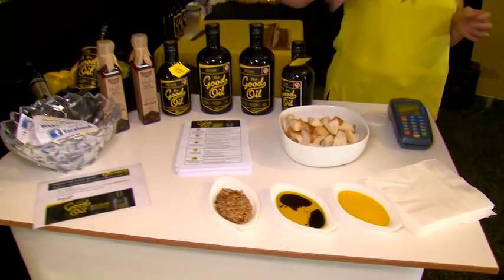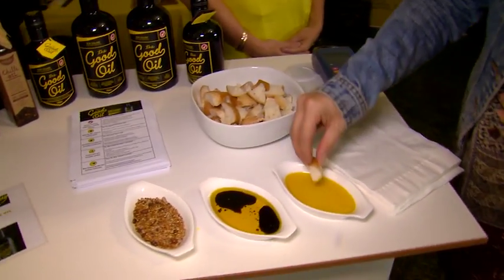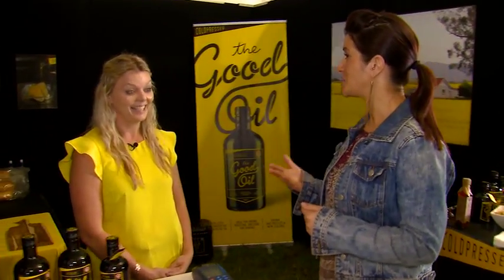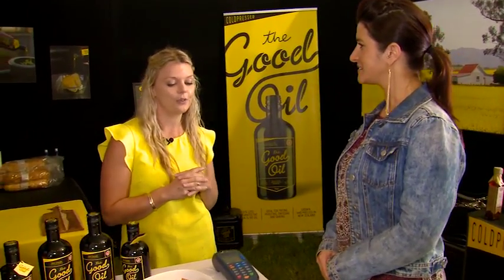So we've just set it up here with the bread and the dukkah for dipping. I haven't tried it for dipping, so I better give this a go. Yes. I know roast vegetables, it's lovely and golden. Yeah. It's nice and fresh, isn't it? Yeah, it is, yeah. With almost a mild sort of nutty taste. That's right, yeah. So, it's beautiful. Yeah, because it's cold pressed, it does have its natural flavour.